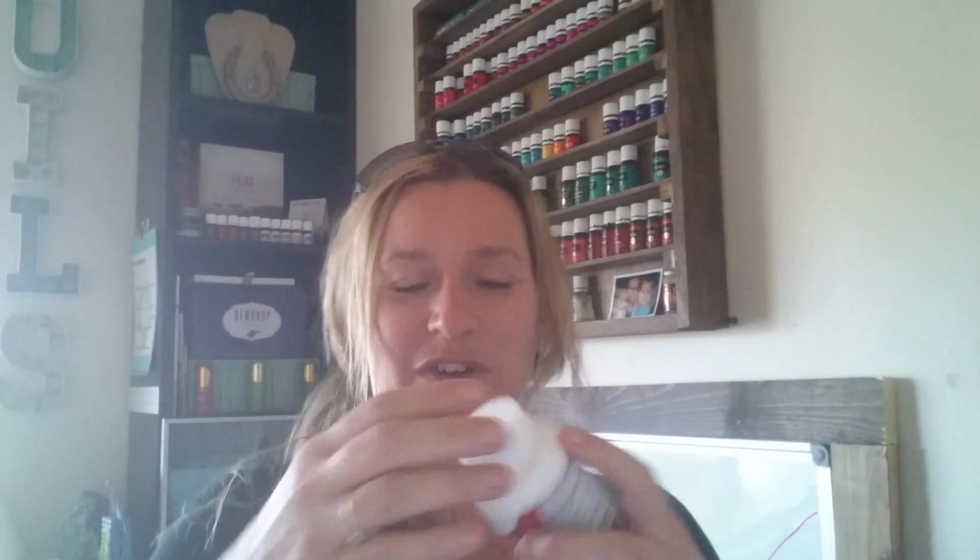Okay, two more things. This one's actually a supplement, the Super B from Young Living. It's great for supporting normal cardiovascular health, promoting a positive outlook, and healthy energy levels. That last one, the healthy energy levels, is what I'm loving these for right now.